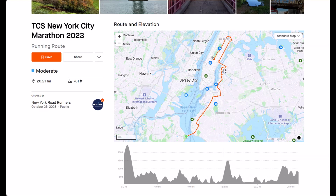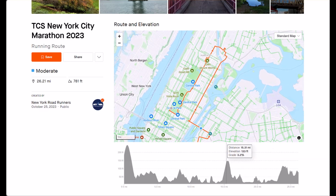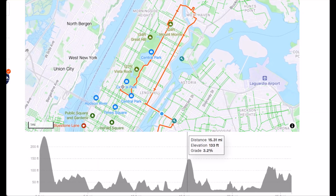If you can see that little blue dot right up here where my cursor is, as I'm going over it, it's crossing the bridge right through there. All right, so let's go ahead and zoom in here so we can get a good gauge of this as we talk about it. All right. So, this is our hill here.